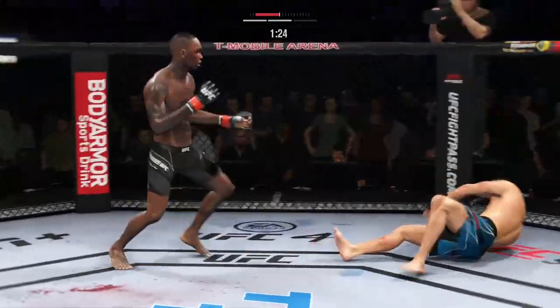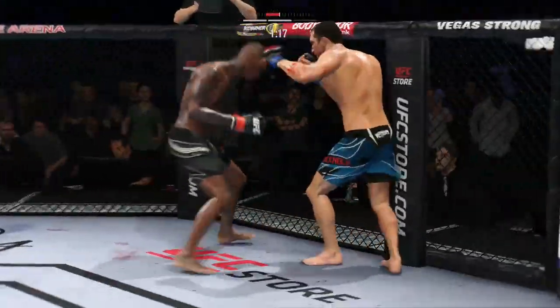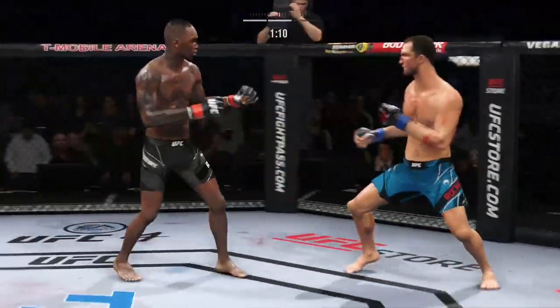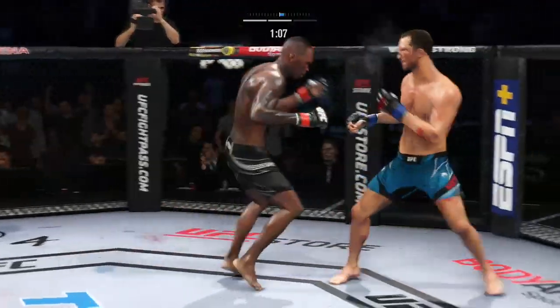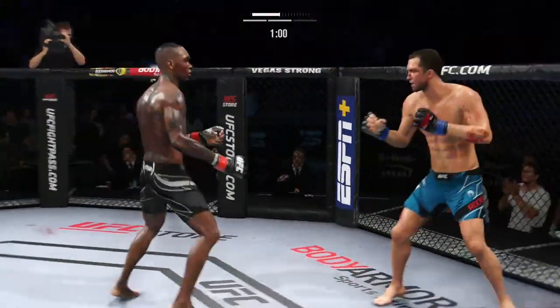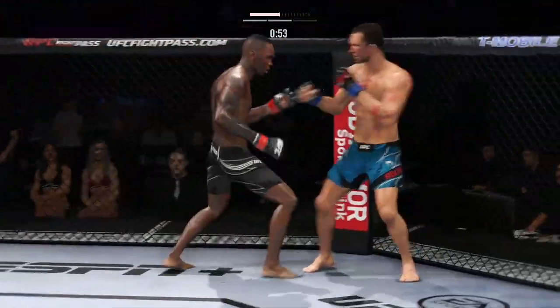He's very tricky when he throws that body kick. Adesanya's got the tie clinch now. Oh, spinning back fist. Didn't see that one coming. What a body kick. Looks like his leg is hurt here. You can even see him limping a little bit. Ooh, head kick lands. He's hurt.